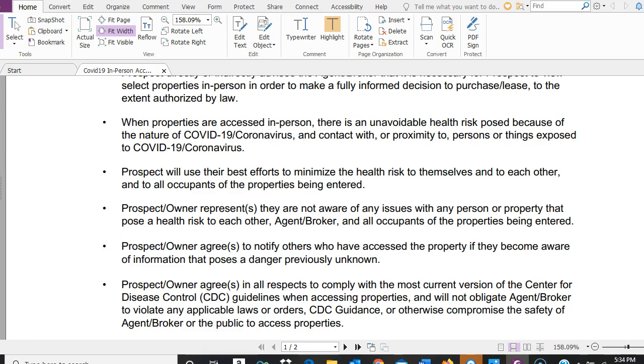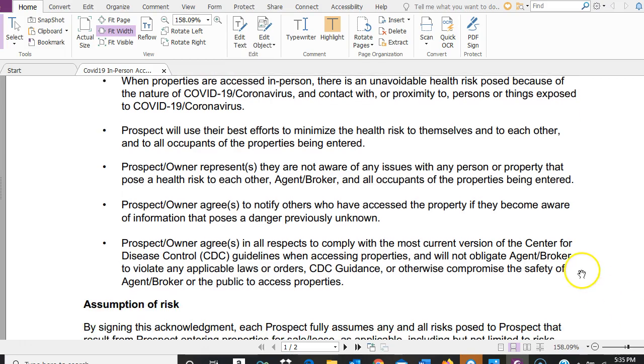The prospect and owner state that they are not aware of any issues with any person or property that pose a health risk to each other, the agent or broker, or all occupants. And then the prospect and owner agree to notify others who have accessed the property if they become aware of information that poses a danger previously unknown. So if there's a change in the situation. And then we agreed to comply with all the current version of the Center for Disease Control, the CDC guidelines, while accessing properties.